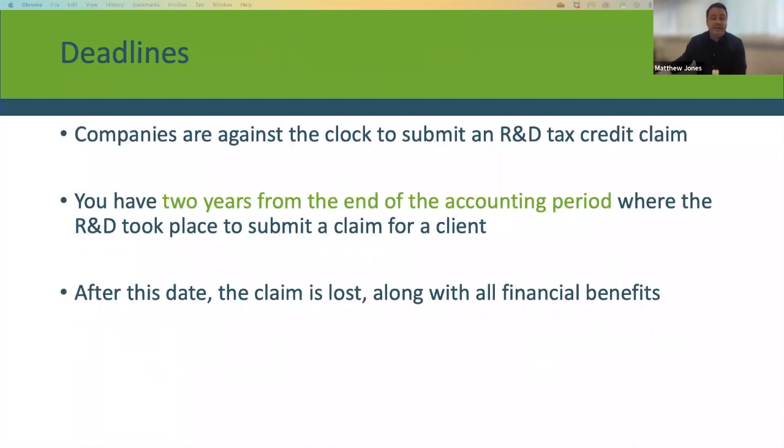And deadlines to get that in. So you have 2 years from the end of your accounting period in which to submit a claim. So they do give you a bit of time to get that in, but after that date it is lost. Unfortunately, you won't be able to make a claim. And there's more on that in a moment, because there is an amendment being made to that in the R&D tax credit reforms.